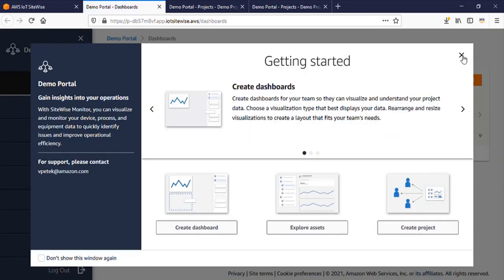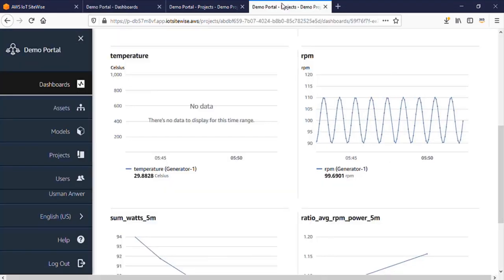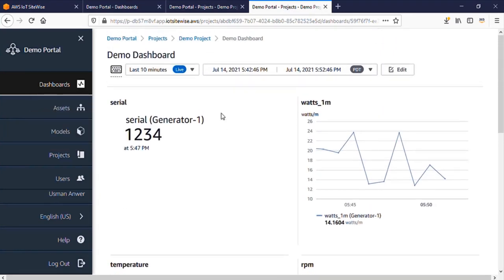So this portal right now that I'm seeing is in the cloud. I got here from the cloud console, and I see my demo dashboard. It's right here. If I open it now, you can see that in the cloud console, I can see the watts metric. This we had configured for Edge.